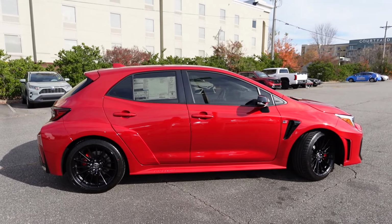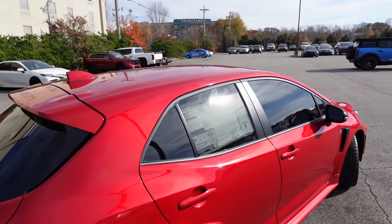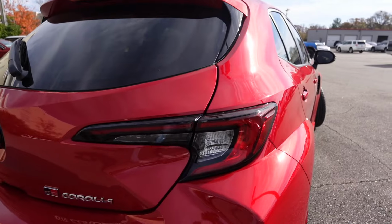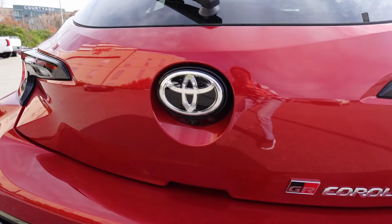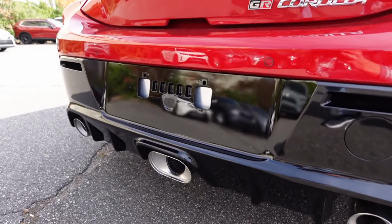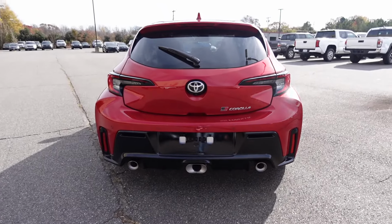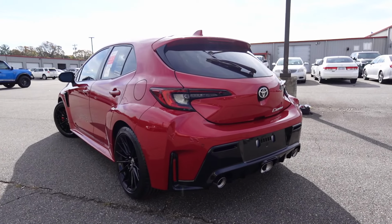Has that hatchback style, very compact looking, black trim all throughout the windows, and just a body colored roof up on top. Got an integrated spoiler into the roof line, rear windshield wiper as well, and then a matching set of taillights that look very similar to the headlights. Toyota badge and your rear view backup camera, all of your badging, and then a massive rear diffuser finished in gloss black with a triple exhaust tip. Has a super unique design with the center pipe as well as the two sides. And once again, you can see the wide body appearance to this sporty car.